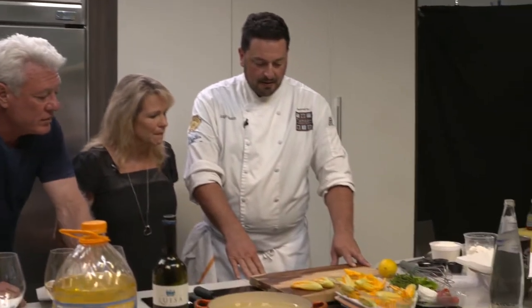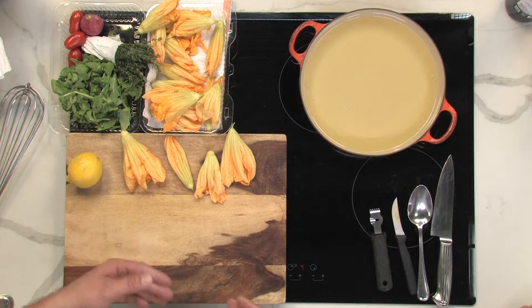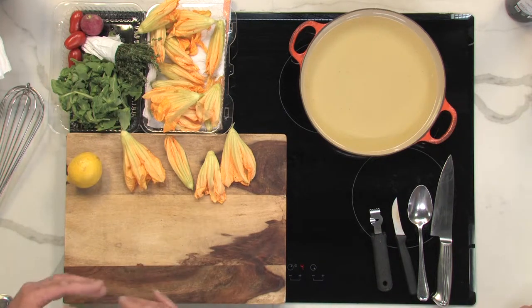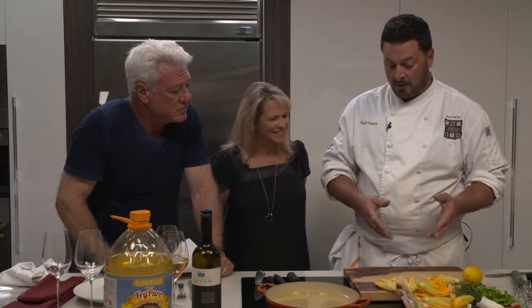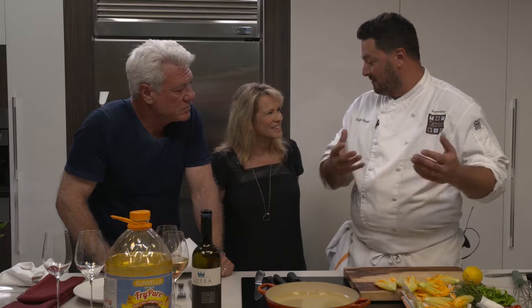All right, Angelo, what are you cooking here? What are you doing with these beautiful blossoms? So with this calabaza flower, now we're going to fill it and then fry. It's a very simple recipe. You can do it at home easily. And it's one of my very, very staple specials in the kitchen. We've had it there for 5 years and people love it. And it's also totally seasonal.